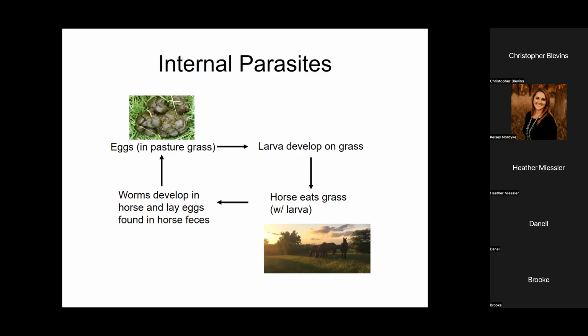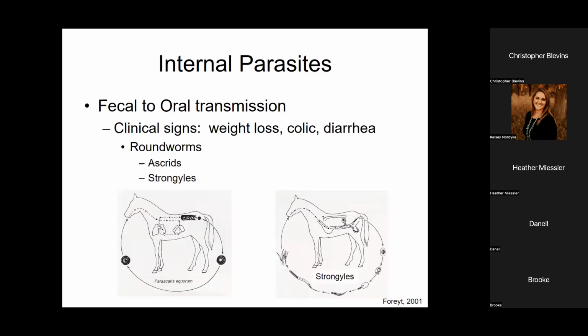Once the horse eats the grass, those larvae get into the horse. They develop into mature worms, and then those worms lay eggs again in the poop. So it's just a cycle, and this is how we need to try to understand this cycle and how to help control internal parasites in horses. And we start talking about deworming, and how we need to deworm our horse. Everything is fecal-oral, usually via blades of grass.